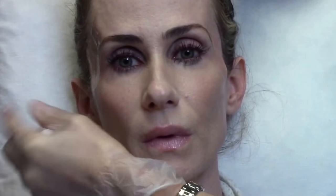Here we go. Good. Everything's going well. Okay, here we are at a half a syringe in this area. You can see this is the area that hasn't been done. Here we are at a half a syringe, already making a difference.